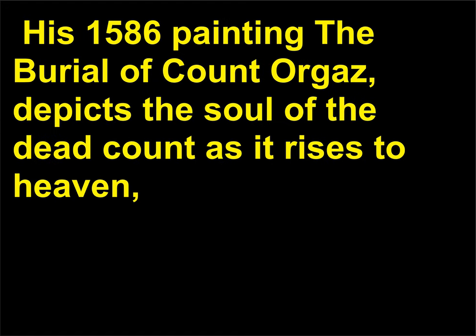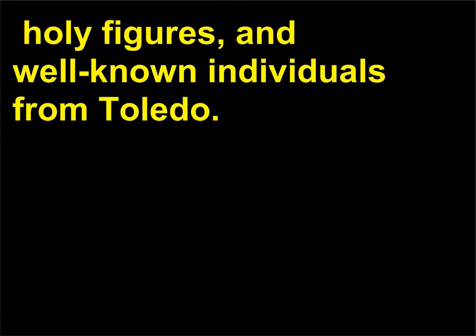His 1586 painting The Burial of Count Orgaz depicts the soul of the dead count as it rises to heaven, accompanied by an angel, and surrounded by an audience of saints, holy figures, and well-known individuals from Toledo.